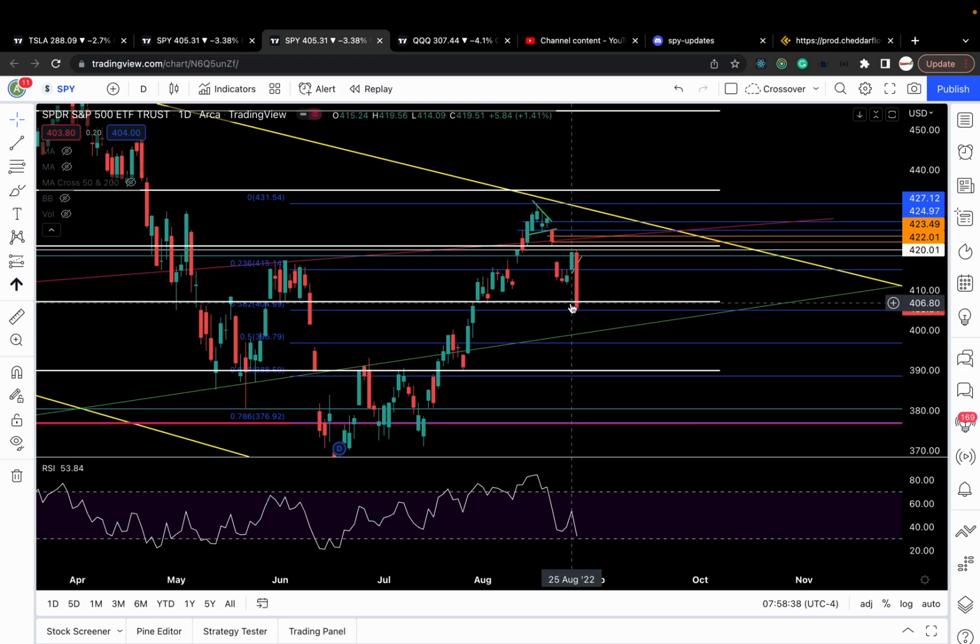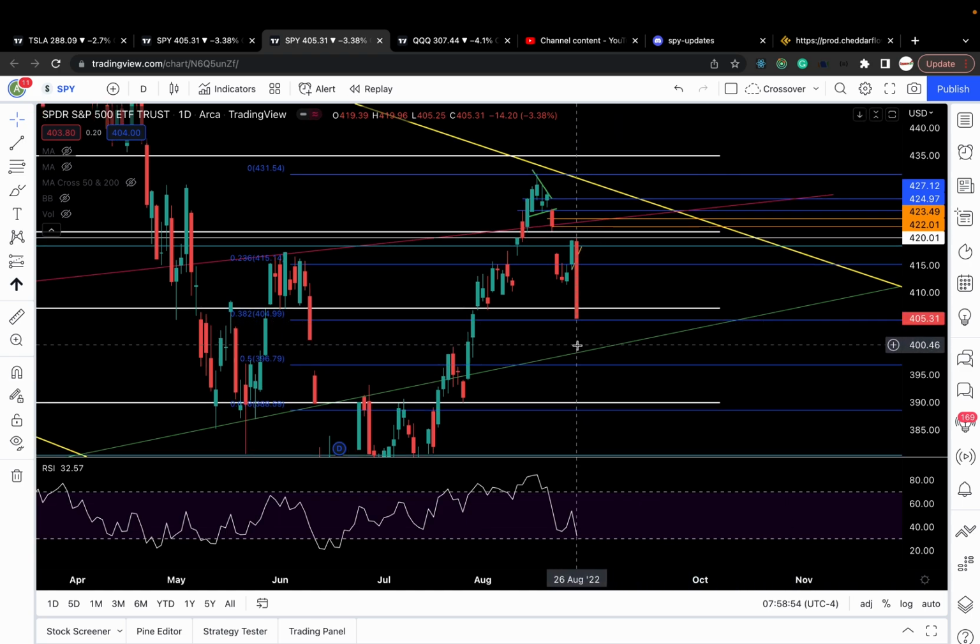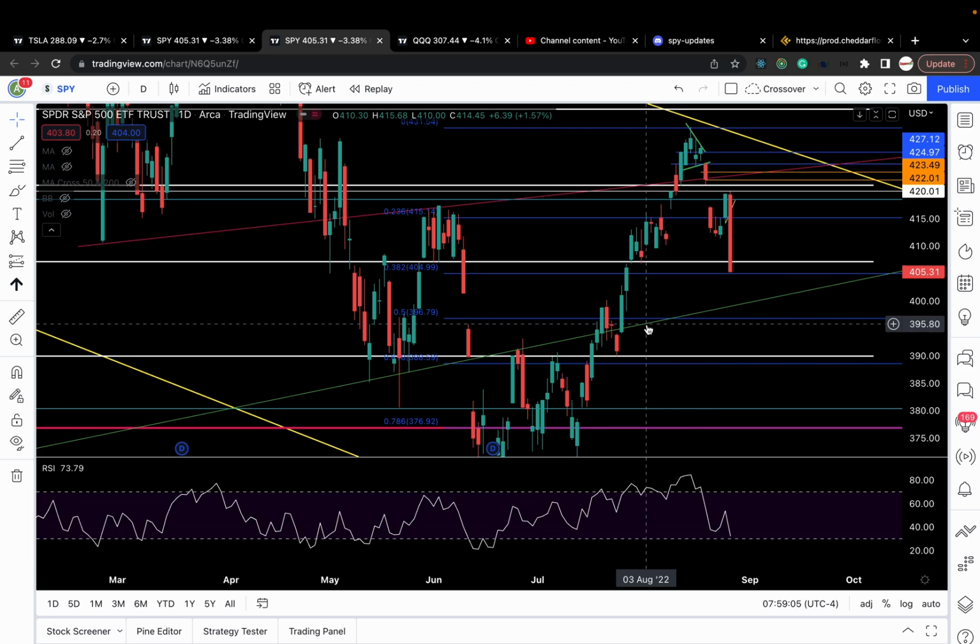This is where my bearish scenario comes in. As long as we're below 407, I am bearish, guys. So we can watch for a back test in case SPY wants to pop up a little bit. Back test that level as resistance. As long as we're below, I am bearish with the next support at 405. If 405 fails, all right, I have some support around 402.5-ish, but the next critical one I have is at 399.6. That's this green line right here.